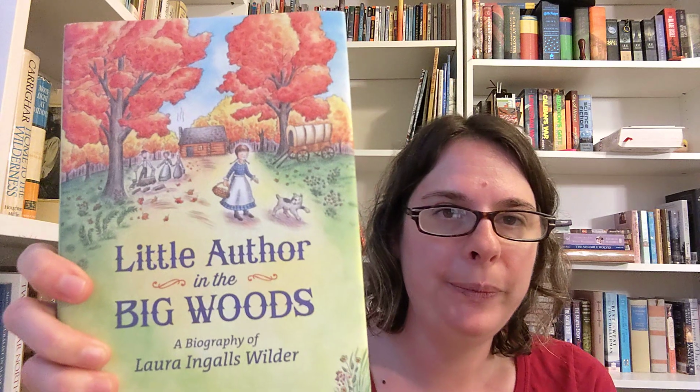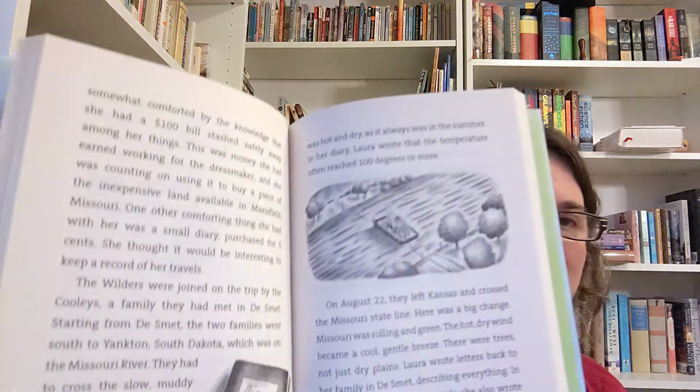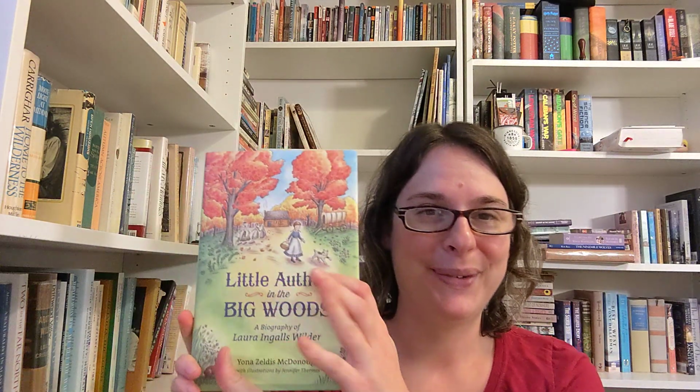Just yeah, 3 more. Okay. So speaking of Laura Ingalls Wilder, I found a biography for children, and this is Little Author in the Big Woods by Yona Zeldis McDonough, and it has lots of pretty illustrations. Oh yeah, and it's full of illustrations in here as well. So yes, and the font is big, so this will take like an hour to read. But I was like, why not add that to my collection?